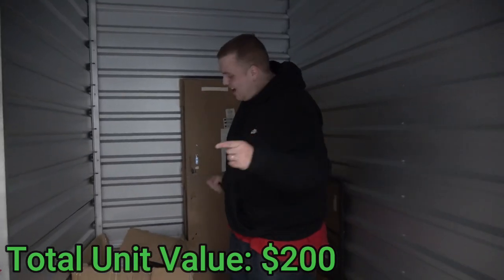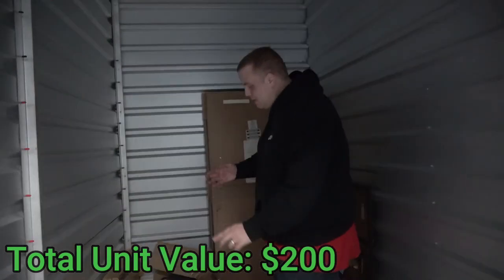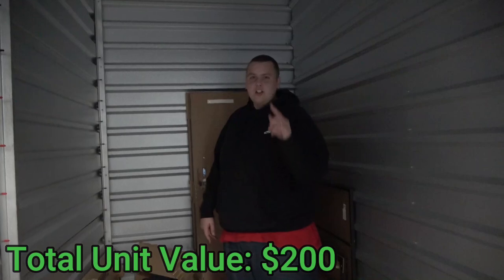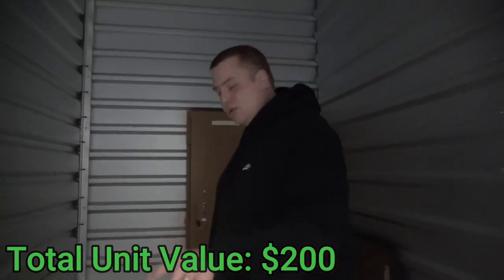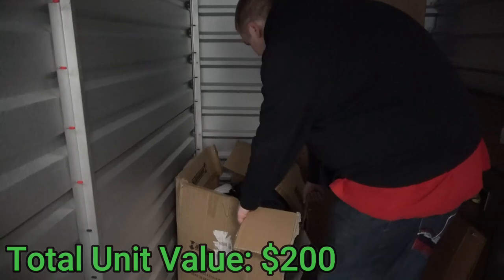Now let's get the fun box. Everyone knows that buys storage units, the best box is the one that's ripped awkwardly in the corner that you can't lift, and you're pretty sure that if you slide, you're gonna rip a side off. Those are the best ones. And the other corner's ripped. Oh yeah.